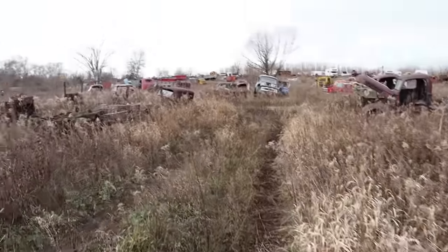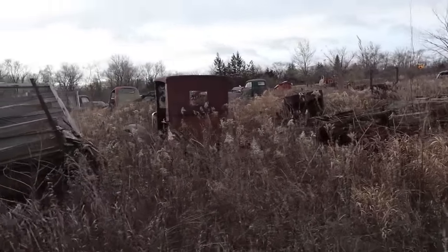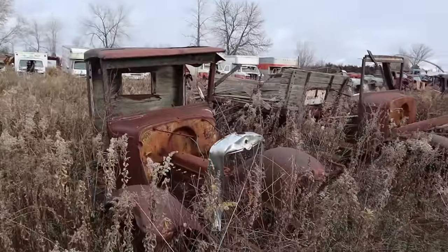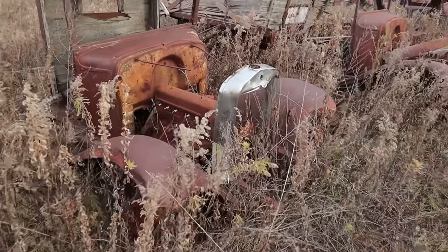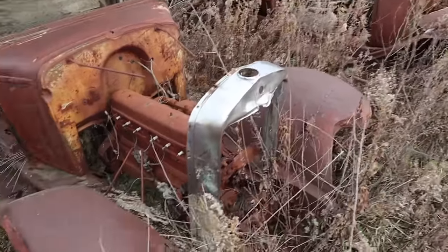You guys. Oh, look at this. Got some really old ones here. Early 1920 something or other. Straight six. With moss growing.